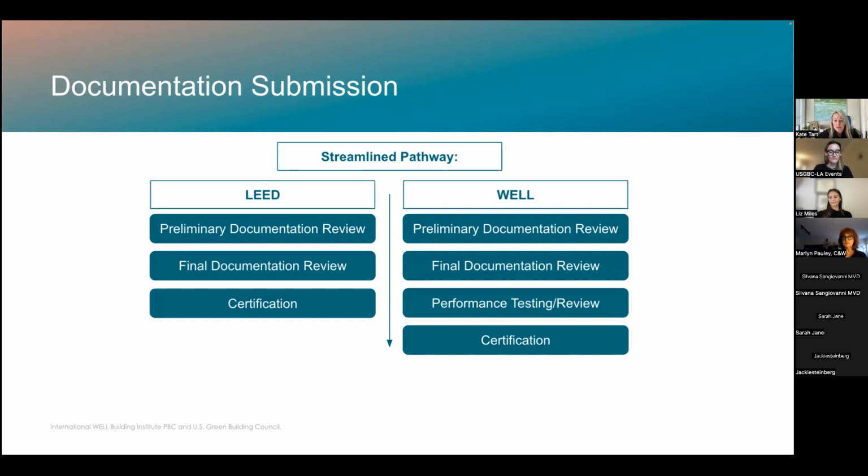The project will submit for preliminary documentation review for both the LEED and WELL reviews at the same time, and would receive the completed review around the same time. The following would happen for the final review. At that point, the project would typically be awarded their LEED certification. The project will still need to complete performance testing prior to being certified for WELL, though. Although there are circumstances where performance testing was already completed and is submitted at the same time as the documentation review, so there are situations in which they both would receive their certification at the same time.